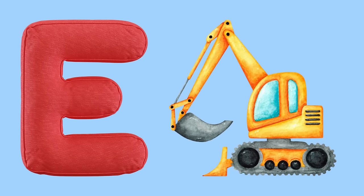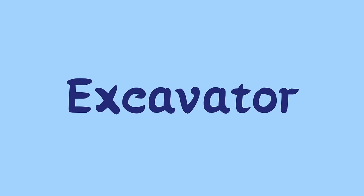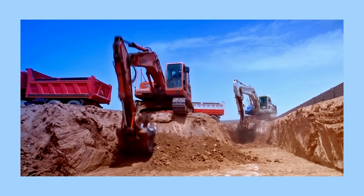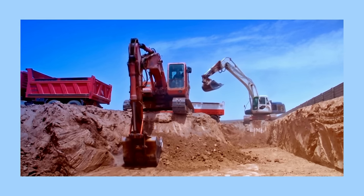E is for excavator. E-X-C-A-V-A-T-O-R. Excavator. An excavator is a super cool digging vehicle with a giant arm and bucket. It's like a busy construction friend that scoops up dirt and rocks.